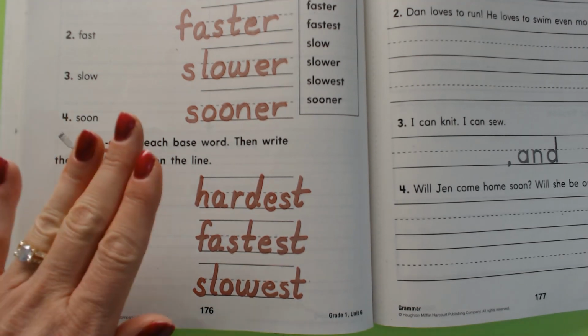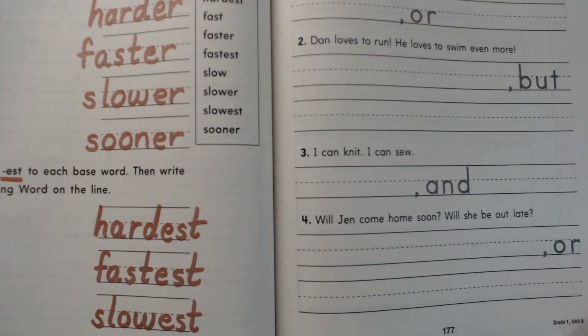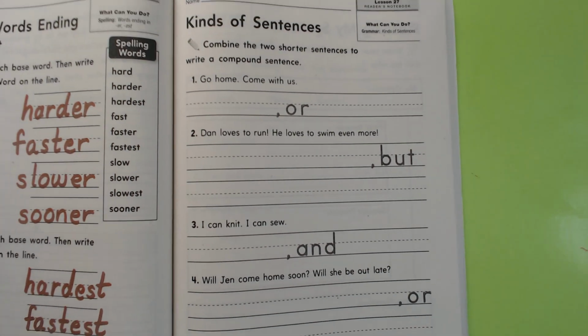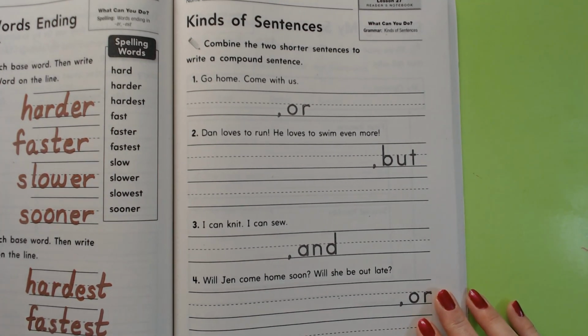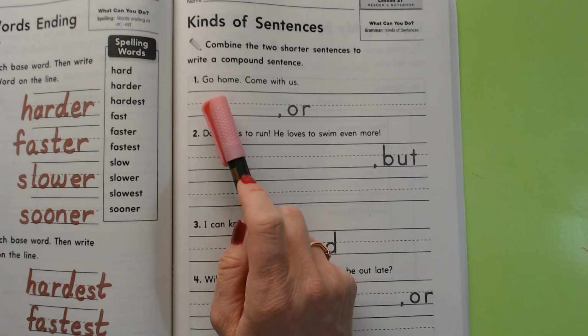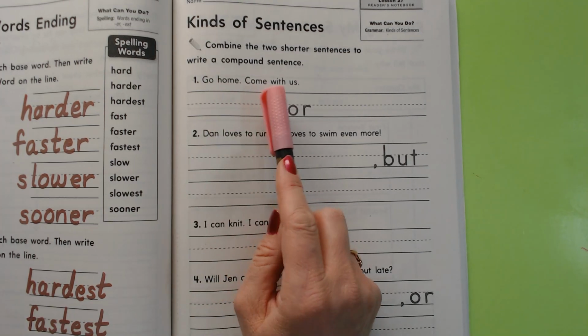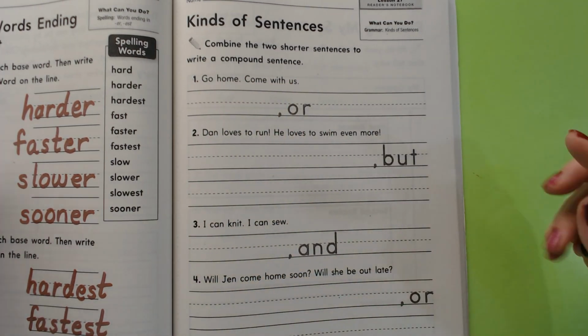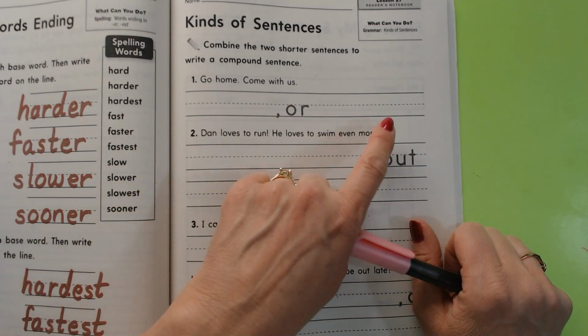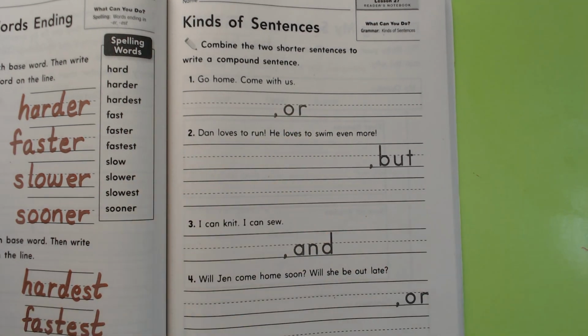You can always pause the frame here. We're going to go ahead and move on to this practice page. It's on page 177. We're going to be talking about the kinds of sentences again. Well, not again. This is a review from when we did compound sentences. So this is go home, come with us, but we want to combine the sentences. So we're going to write go home or come with us. All right? Let's just do it.